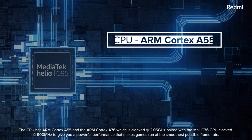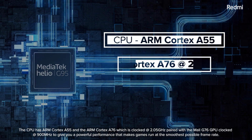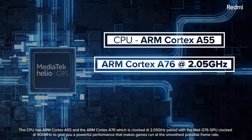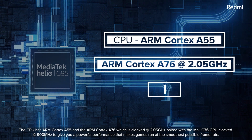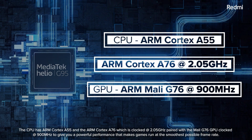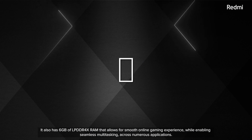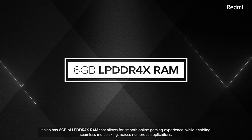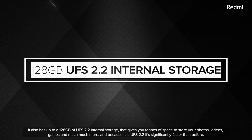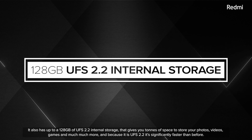The CPU has ARM Cortex-A55 and the ARM Cortex-A76, which is clocked at 2.05 GHz, paired with the Mali G76 GPU clocked at 900 MHz to give you a powerful performance. It also has 6 GB of LPDDR4X RAM. It also has up to 128 GB of UFS 2.2 internal storage.